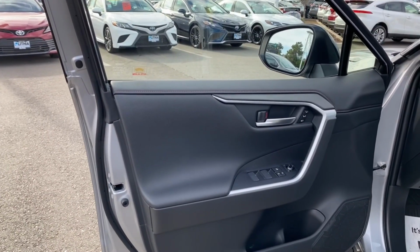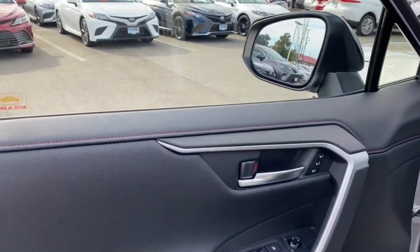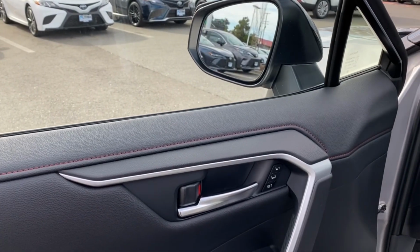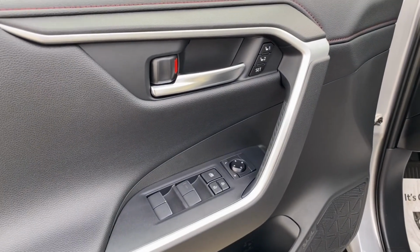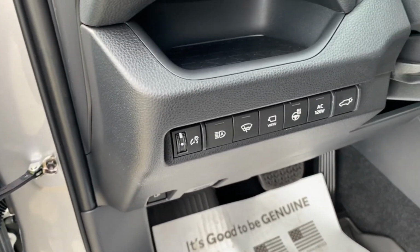Coming to the inside here, I just love the fit and finish and the different materials. We have this red stitching that's throughout the vehicle, on the seats, through the dash, on the doors. 2 driver memory sets. We have our typical stuff we find in every vehicle: power mirrors, power windows, power locks. And then here's some of the special things we have.